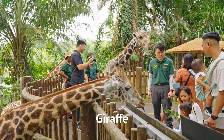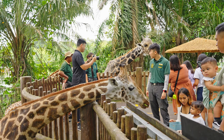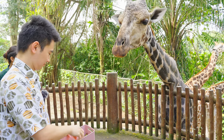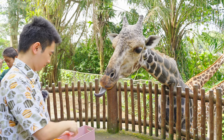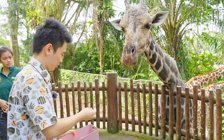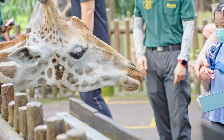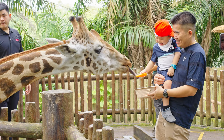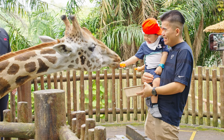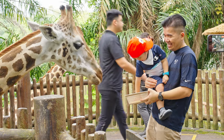Then we're going to join the feeding session with the giraffe. I highly recommend feeding the giraffe because it is done at an exclusive area. You'll be able to interact with the tall giraffe in person on the feeding platform. The way their tongue wraps around the food and pulls their food into their mouth. So interesting. I think it's a fantastic experience, whether it be for children or adults. Just look at core memories being created.